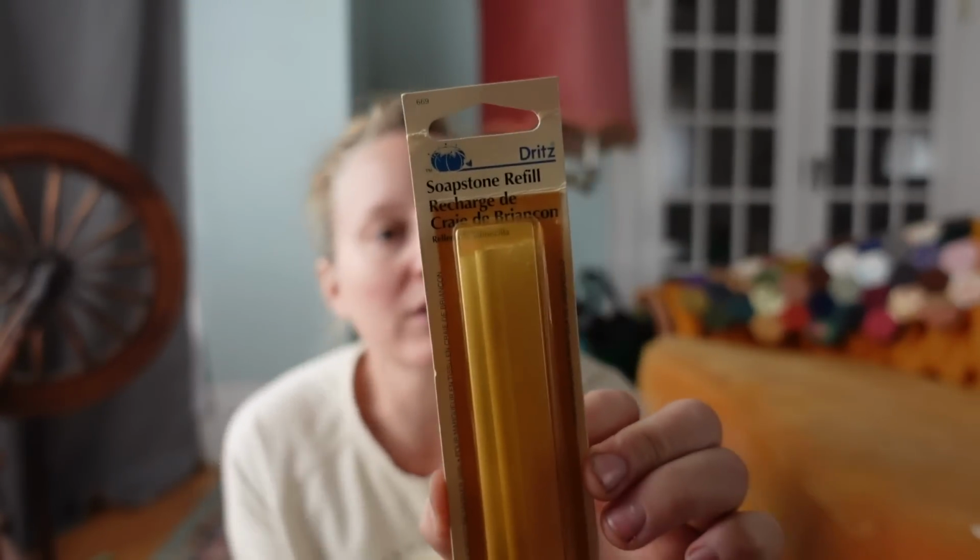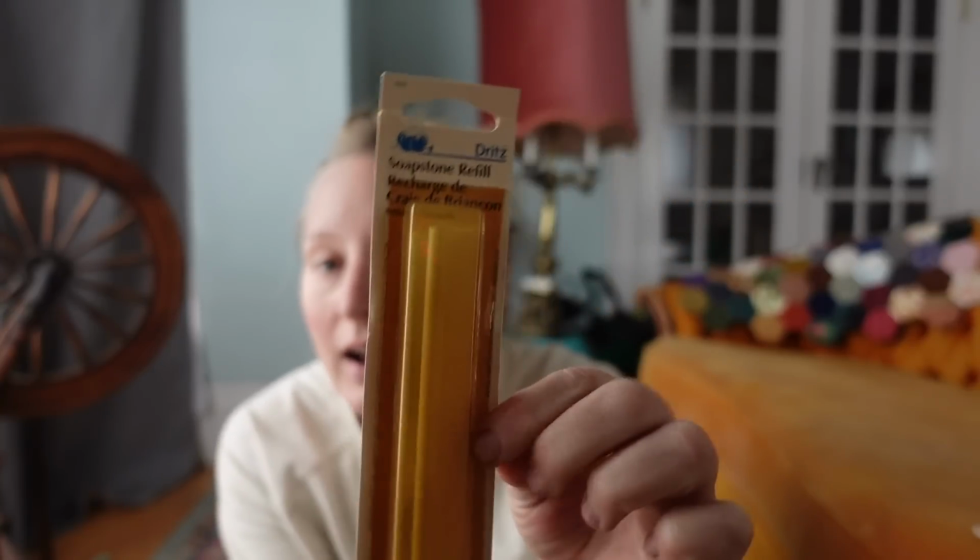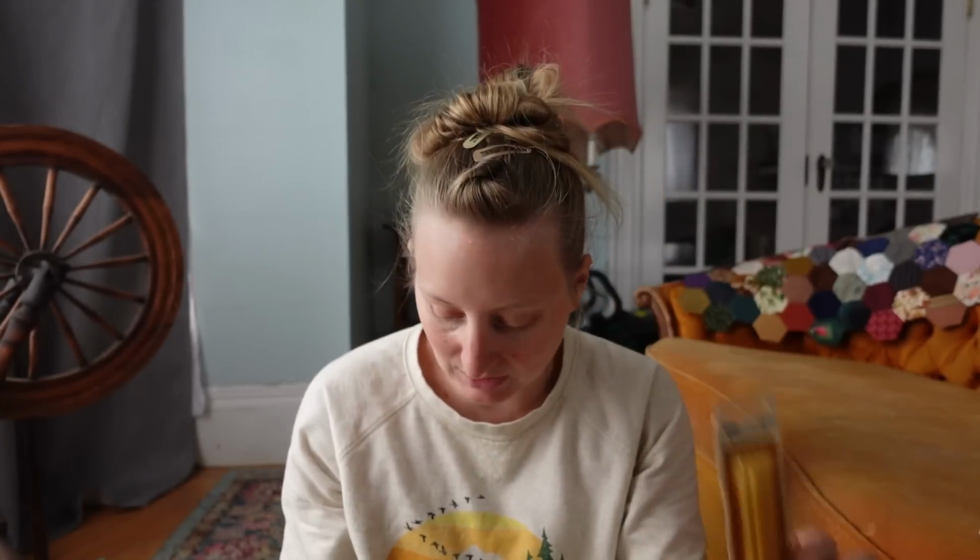And then this, I don't know what it is, but it's by Dritz, so it's definitely either sewing or fiber arts related. It is a soapstone refill. It says, oh, let's read. Natural #1 select grade soapstone. Safe for all fabrics, ideal for marking dark fabrics. Oh, interesting. Marks rub off when no longer needed. Soapstone is a naturally soft, delicate substance. Handle it carefully. If it breaks, small pieces can be used in marker or by hand. Okay, so it's for marking dark fabric. All right, I learned something new today because I've been sewing for decades and never heard of soapstone. Gonna have to give that a try.